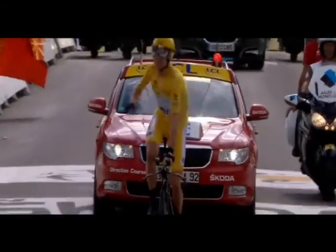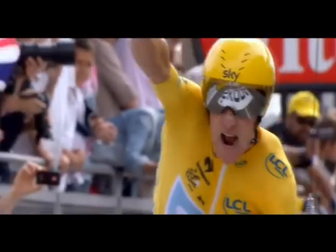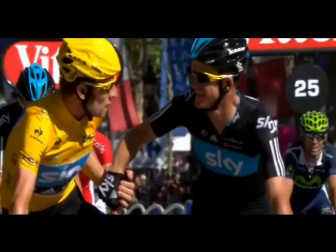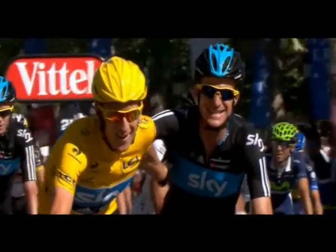It's a winning ride to win the Tour de France. Bradley Wiggins, punch in the sky. You've just seen the winner of the Tour de France cross the line. Mark Cavendish gets 4 out of 4 wins in the last 4 years in Paris. This is the end of a perfect Tour de France for Great Britain.